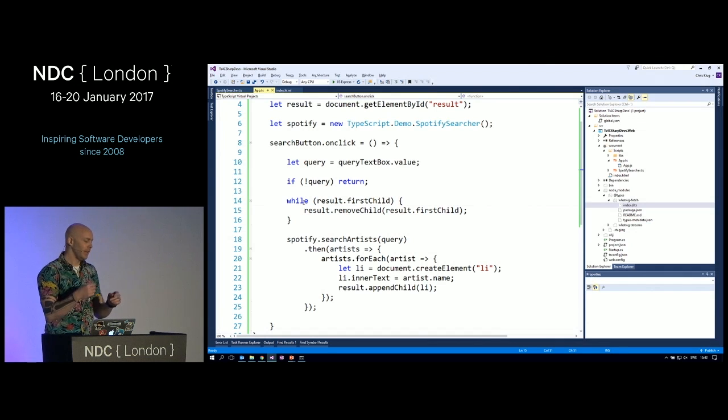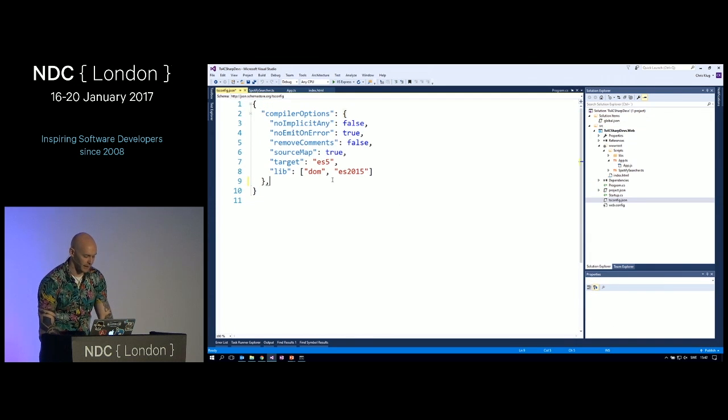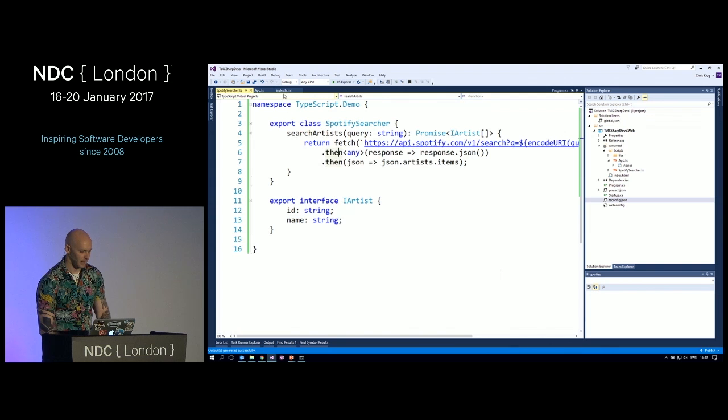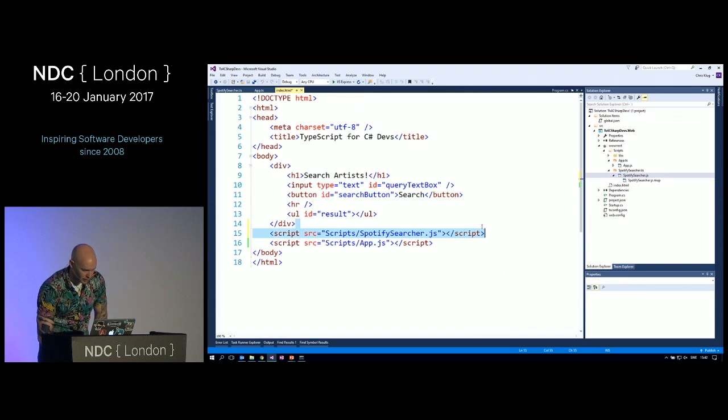And the reason is that for some reason, I don't know why this happens in ASP.NET Core projects, but it doesn't recompile TypeScripts as you save them. That is easily fixed by going into tsconfig and down here saying compile on save equals true. And then we go back and compile the app.ts, and compile this thing. And also one more thing I need to do is add my Spotify searcher JavaScript file like that.